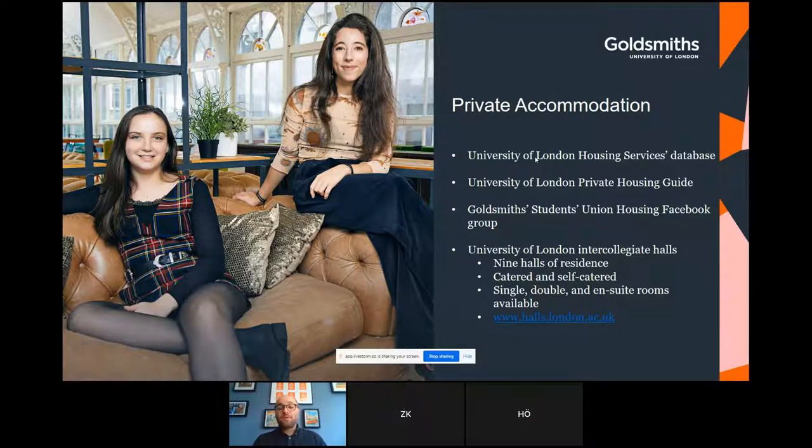So we have the University of London Intercollegiate Halls. These are 9 halls of residence around London that allow students from all the University of London universities to stay there. So you may not want to be at the Goldsmiths accommodation, or maybe you apply too late and there's no rooms left, something like this. You can apply to the University of London Intercollegiate Halls and find very similar accommodation to the Goldsmiths accommodation, but it just has students from other universities as well, not just Goldsmiths students.